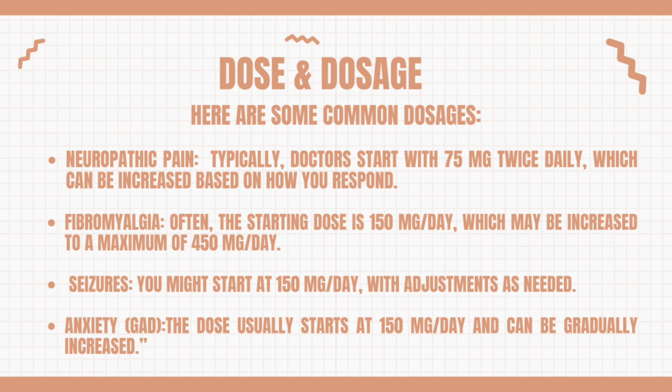Seizures. You might start at 150 mg per day with adjustments as needed. For anxiety, the dose usually starts at 150 mg per day and can be gradually increased. Pregabalin is taken once or twice a day with or without food. Just remember, never stop taking it suddenly without consulting your doctor.